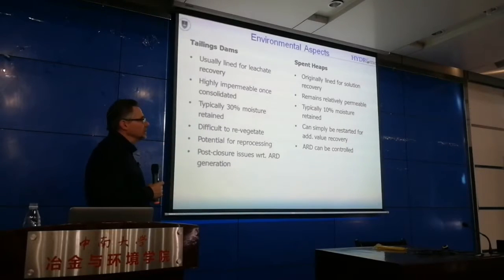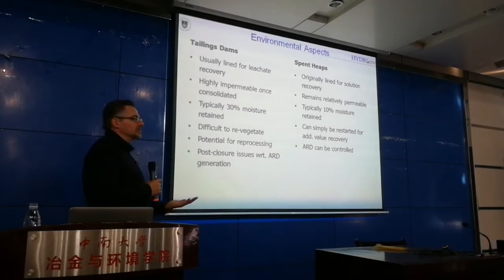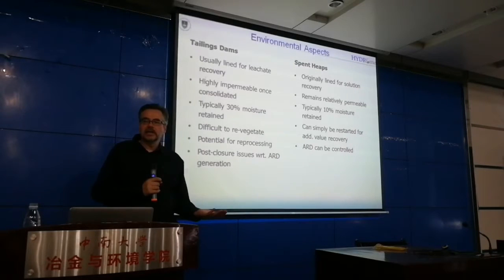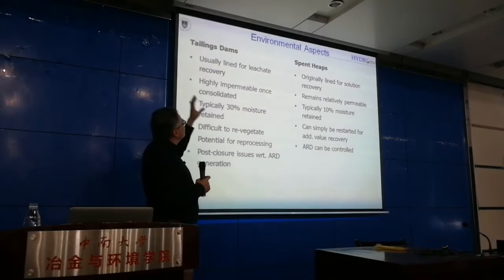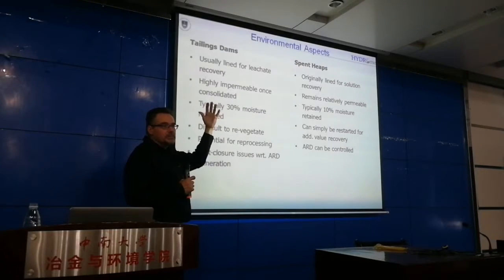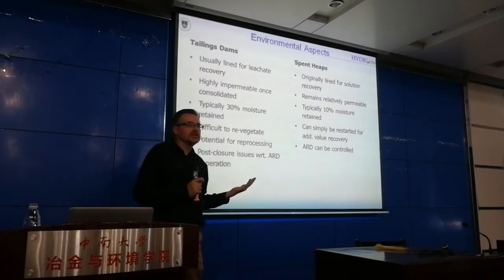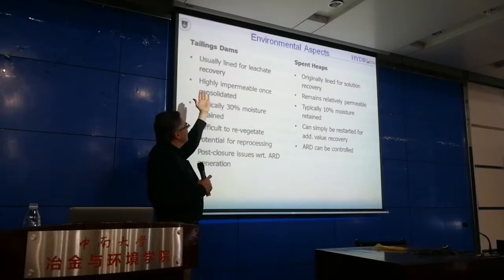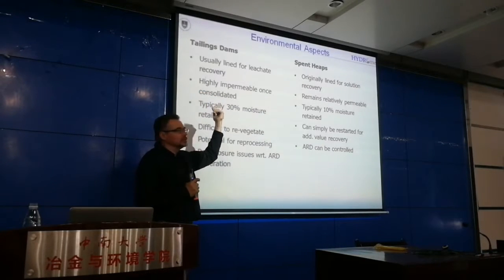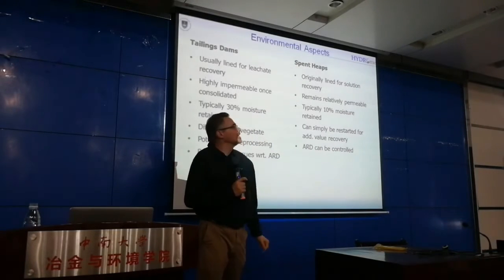So I mentioned earlier that people say, well, the spent heap sits there, it's an environmental liability. And then I just wanted to illustrate to you heaps and tailings dams. If you conventionally process a material, you will have tailings dams. So it's not that somehow by conventional processing you're circumventing that problem. And the tailings dams are obviously lined in order to make sure they don't leach into the underground, but so are heaps, because you line them in order to recover the solution.